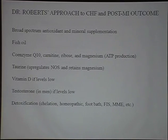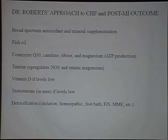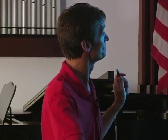The team defense against oxidative stress is Mother Nature's defense that we're going to follow because she's smarter than we are. Fish oils, CoQ, carnitine, ribose, and magnesium to make ATP. Taurine to upregulate nitric oxide synthase so you have better endothelial function and to retain magnesium. Vitamin D if your levels are low, testosterone in men if your levels are low, detoxification, get the toxins out of your heart, chelation, homeopathic detoxification, the foot bath, far-infrared sauna, MME, etc.